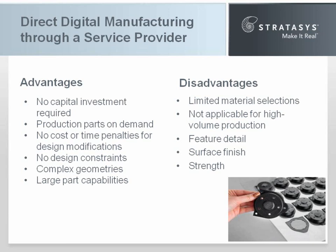If we look at the disadvantages, we've seen a little bit earlier about the materials available with this technology. So there's limited material selections. This technology is not applicable for high volume production. This technology would not be your feature detail choice. Surface finish is dependent upon that layered manufacturing process. And strength will be dependent upon orientation with additive manufacturing.